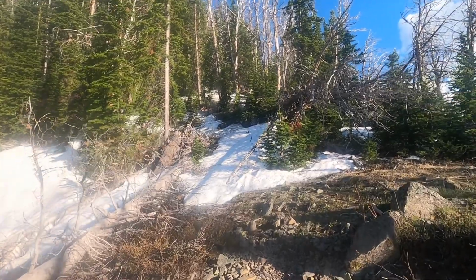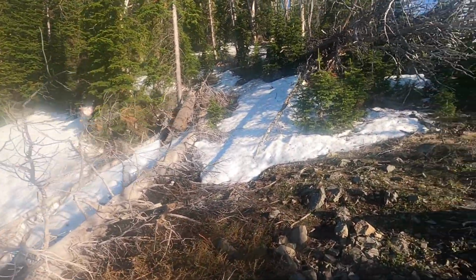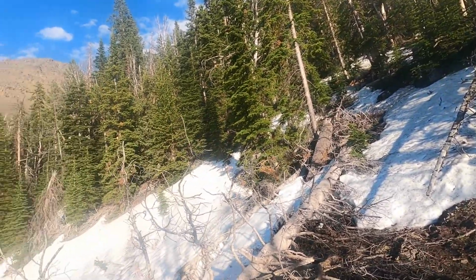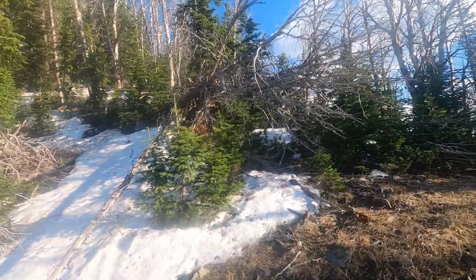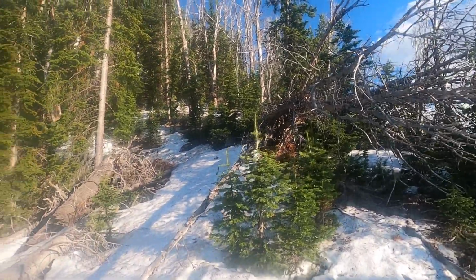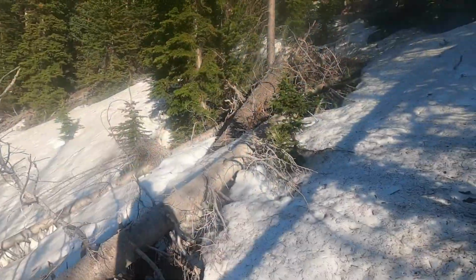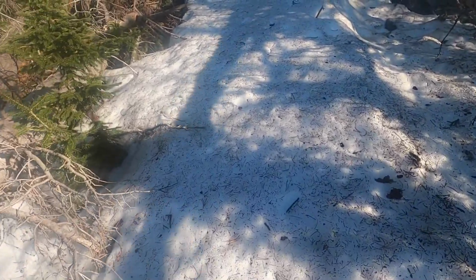We're approaching some snow here. Might make the route finding a little dicier. We'll see. Tough to say right now. I think we might just have to trudge it through the snow.